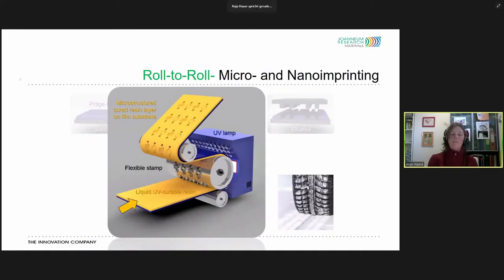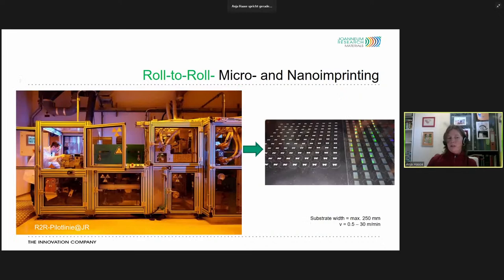And we're not doing manual imprinting, but roll-to-roll imprinting. You have the same principle. You have a polymer substrate, you coat it with a liquid UV curable resin, and you have your structure rolled up. When the resin is in contact with the stamp, with the roller, you cure it from the backside with UV light. Then you have transferred the structure into the resin. At JOANNEUM Research, we have a pilot line, so it's not really for very fast production yet, but we can show the principle. We have a substrate width of 25 centimeters and can go with speeds up to 30 meters per minute.